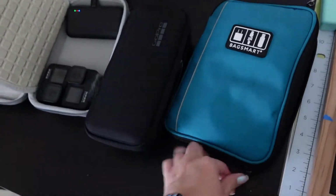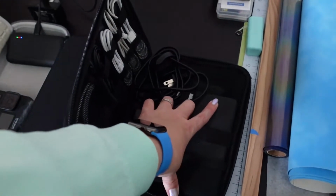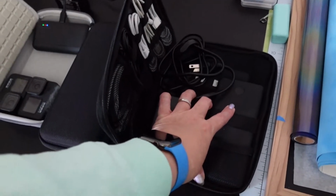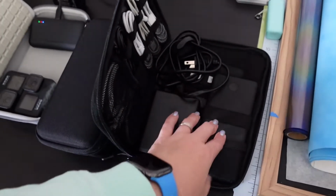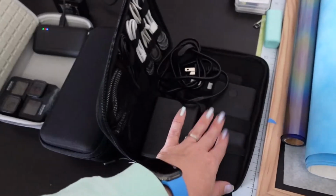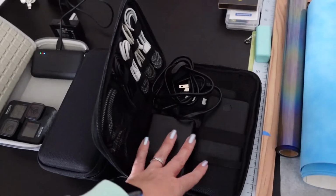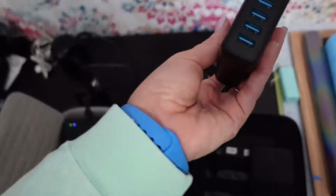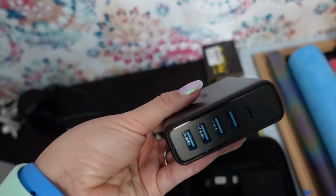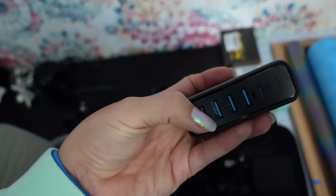with my battery bank. So this battery bank will charge my iPhone 12 Pro Max about 3 or 4 times, which is a lot of power. I can even get some juice on my iPad. It will not charge my iPad completely, but it'll bring it back from dying or bump it up a little bit if I need to. I also travel with this USB hub that plugs into the wall, so I don't have to have a bunch of different plugs. I can just use them all here.